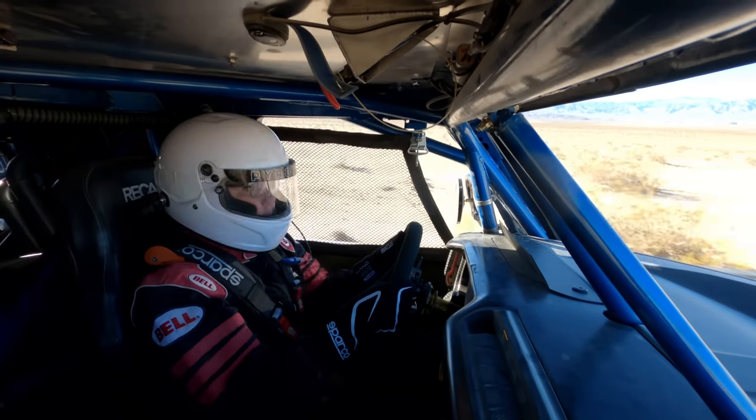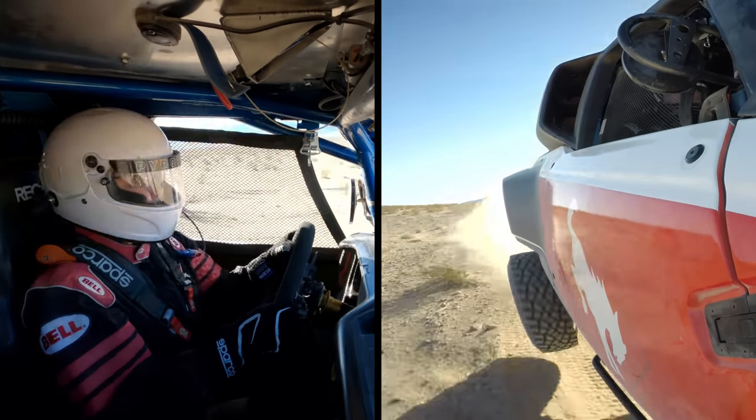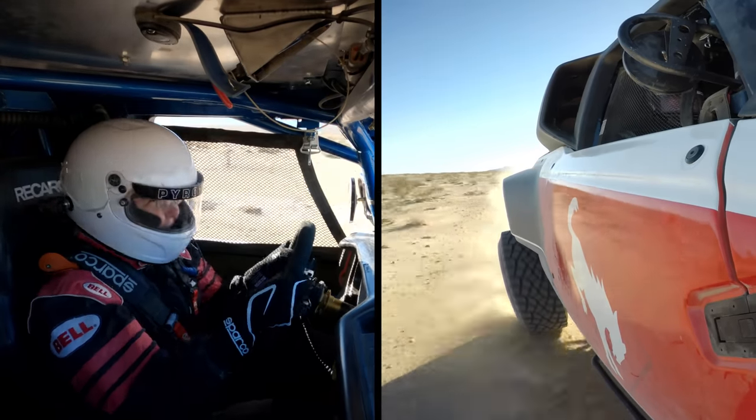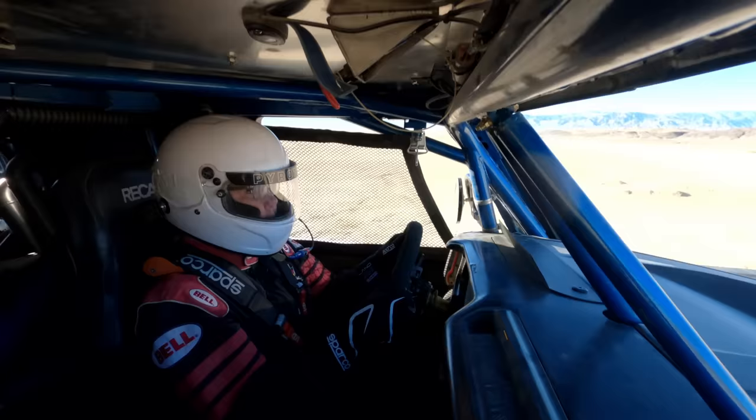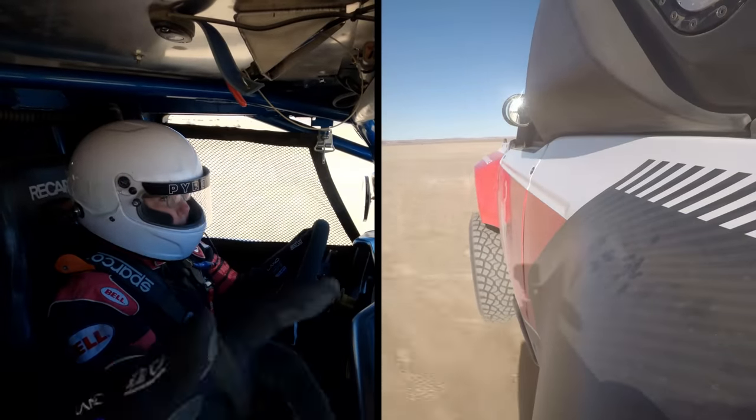The Bronco DR feels really solid and planted. I mean, this is such an easy vehicle to drive. Feels good. Thank you. But once we get to Soggy Dry Lake, all bets are off and it is hammer down on the smooth surface.